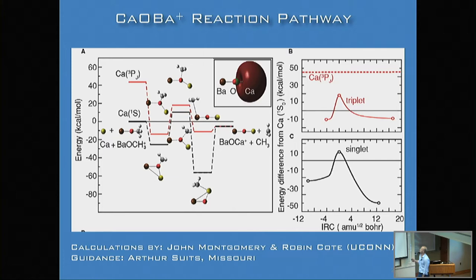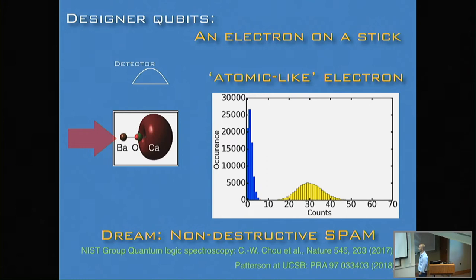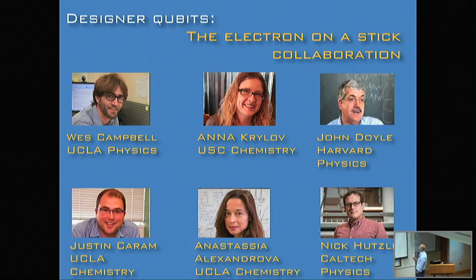And so the idea here is that, you know, with these atomic lock electrons, you can do this spam detection. And so our dream is to get non-destructive spam, like James has, and Dave Patterson, who many of you know, has a great idea for that as well. And so we have a collaboration now. I like to call it the electron on a stick collaboration, with a lot of people that many of you know and maybe don't know, but are phenomenal people.